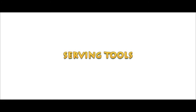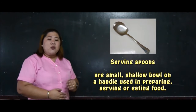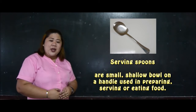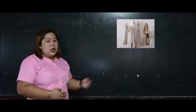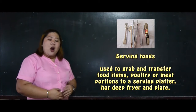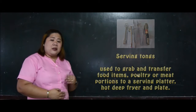The next category is the serving tools. The first one is the serving spoon, a small, shallow bowl on a handle used in preparing, serving, or eating food. The next one is the serving tongs, used to grab and transfer food items, poultry, or meat portions to a serving platter, hot deep fryer, and plate.